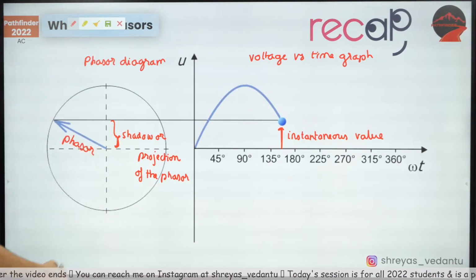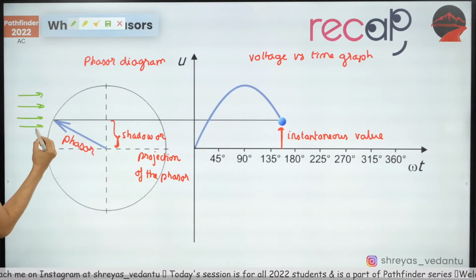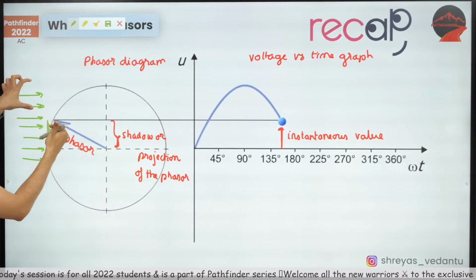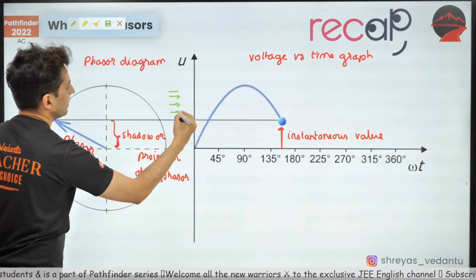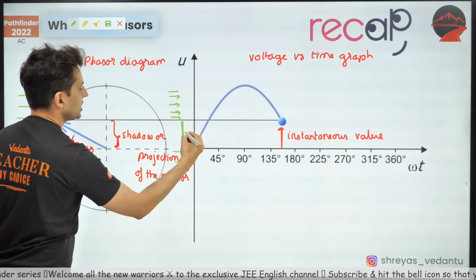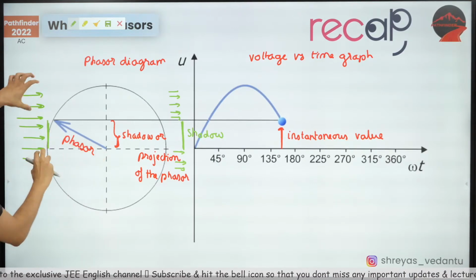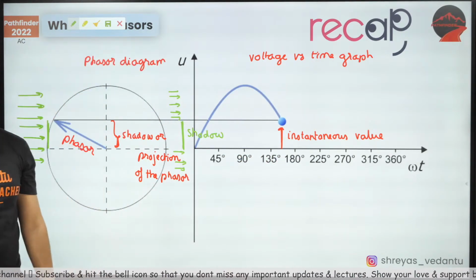Why am I calling it shadow or the projection? Think guys, if rays of light hypothetically were coming from here, these many rays will get blocked and only the shadow will be formed here. All these rays will go over here, and even from below, this much part will be the shadow. I hope this is clear. So the rays of light pass like this. This particular phasor will block it. The remaining light will go as it is. This will be dark, or this will be the shadow, which is also the instantaneous value.